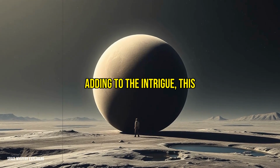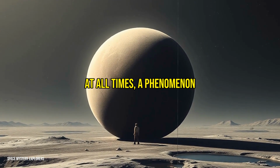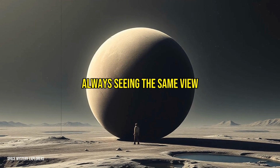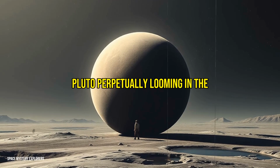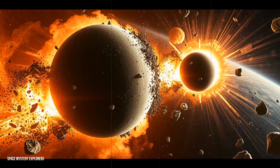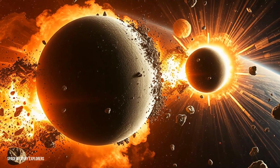Adding to the intrigue, this synchronization causes both Pluto and Charon to keep the same face turned towards each other at all times, a phenomenon known as mutual tidal locking. Imagine standing on Pluto and always seeing the same view of Charon in the sky, or standing on Charon with Pluto perpetually looming in the same place. Scientists believe this intricate dance may have begun billions of years ago, likely triggered by a colossal collision that formed the Pluto-Charon system as we see it today.